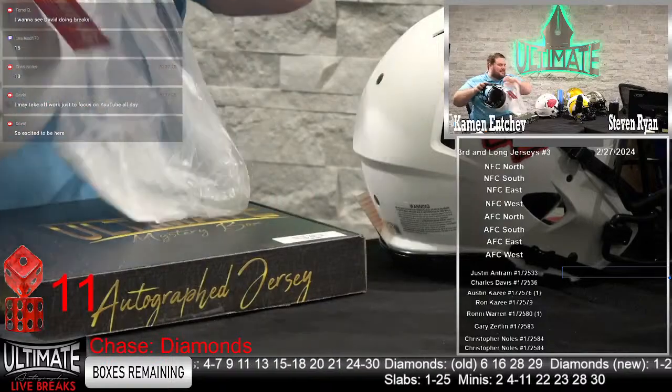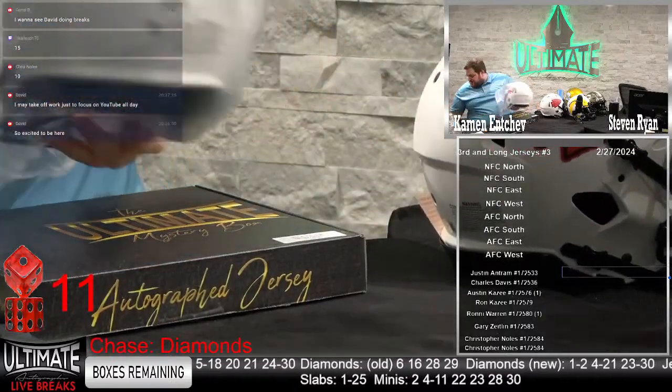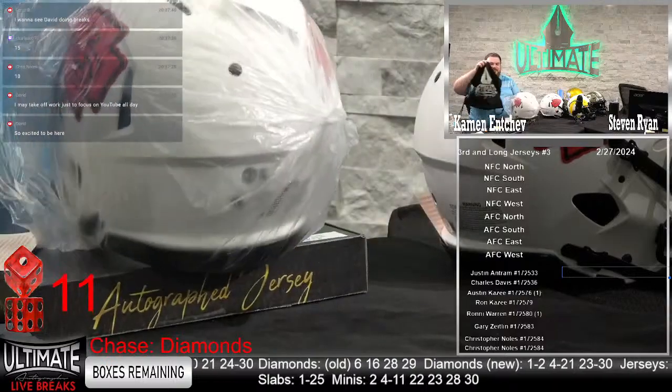All right, I'll put this Mahomes away because it's right here, Steven. It's nice and easy. 2 Patrick Mahomes in one night. That is always fantastic here in the diamonds.